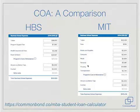If you look at room and board, another key one, this can be very different depending on lifestyle, depending on previous expectations and decisions about where you're going to live. Sometimes it'll be all wrapped up into one figure. Sometimes it's broken out separately: meals, personal expenses, housing, transportation, as MIT does.